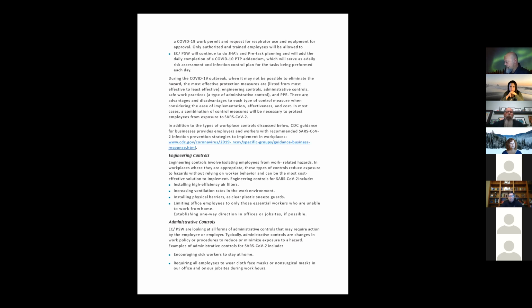If you've been to some of the offices, you may have seen plastic barriers that have been installed. Those things help reduce the risk of passing on COVID. Limiting the number of people in our office is a control that we've done. So if they can work from home, then they need to be working at home. We are following that policy across the board.